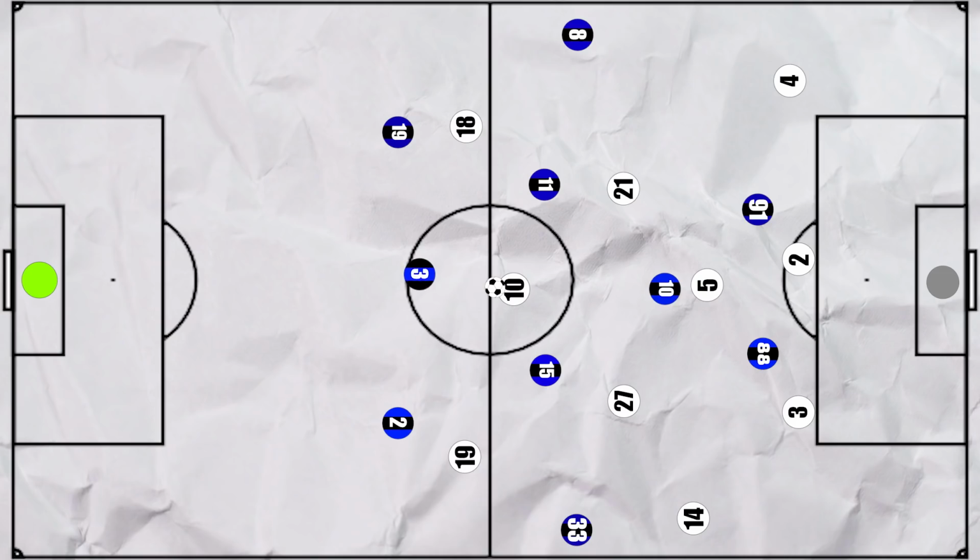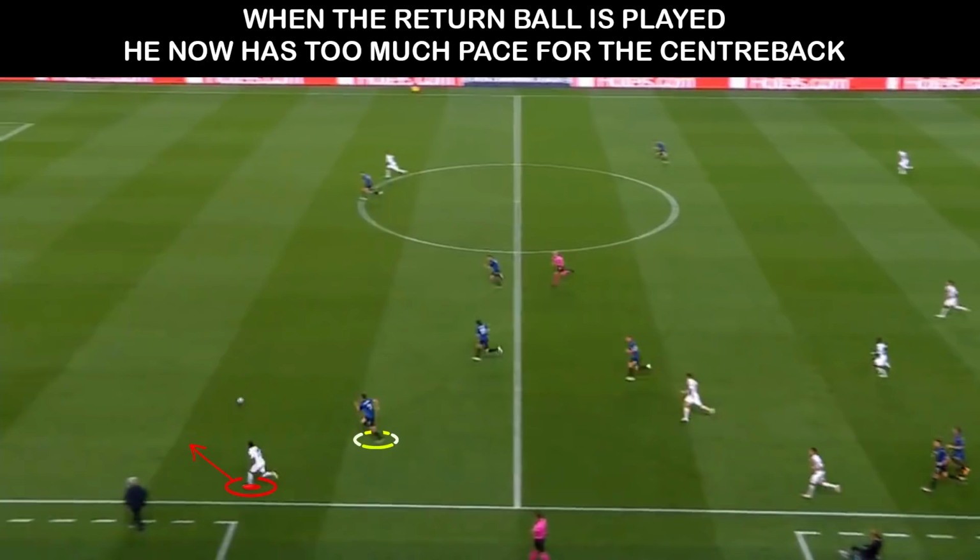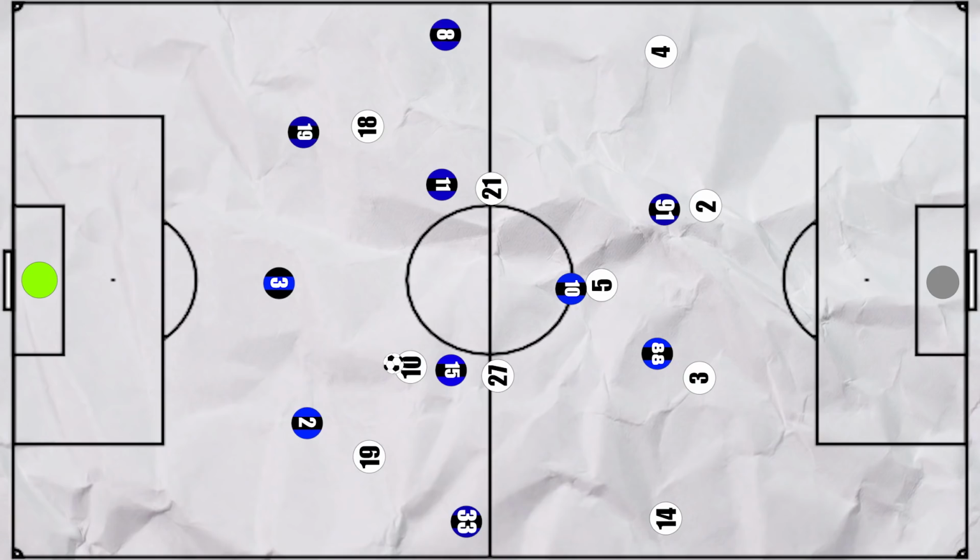So, Atalanta had to be aggressive in pressing him, often meaning a centre-back pushing out of position, so a simple 1-2 could send PSG behind the Atalanta line, which happened a few times. Alternatively, he could look for the direct pass into the space, which also bore fruit.